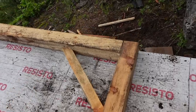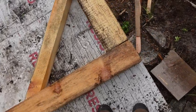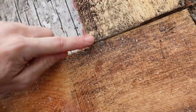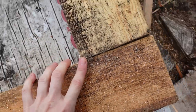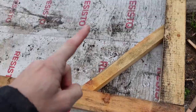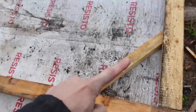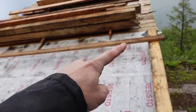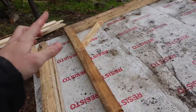Okay, I've decided not to do any notching. I actually just took a chainsaw and trimmed this corner a little bit, just to make that flush. And I have it square. So from that point to that point, and that point to that point are the same.